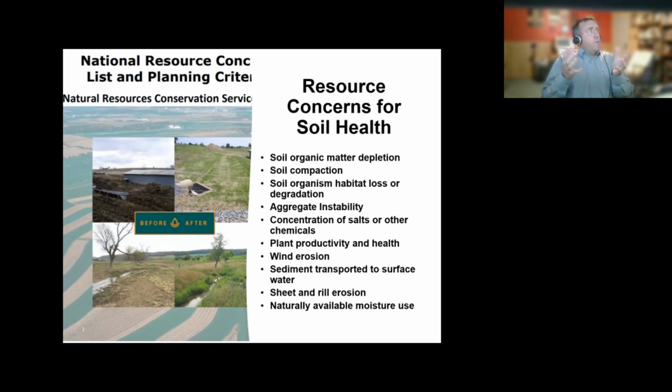Now, I said that when we, as NRCS, address the resource concerns, we have specific resource concerns for soil health. These top bullets that you see here: soil organic matter depletion, soil compaction, soil organism habitat loss or degradation, and aggregate instability are really the main resource concerns that live within the soil health division. That doesn't mean that many of the other resource concerns don't have a touch or don't have a feel in what soil health resource concerns do.